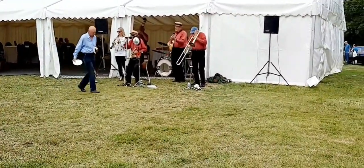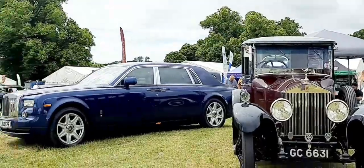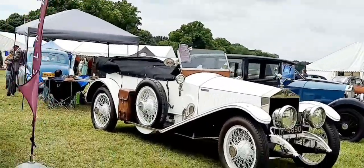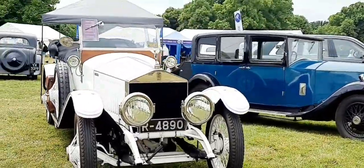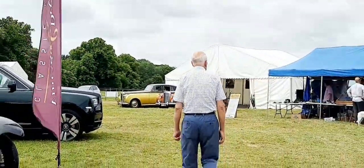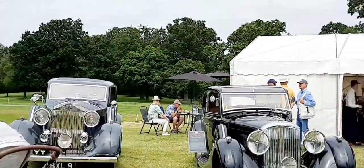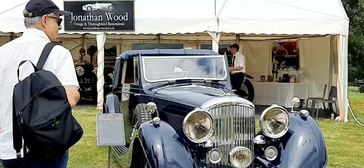The company vintage and prestige cars showcase some of their classic Rolls-Royce models. Here they are: a 1920 Rolls-Royce Phantom 1, 1933 Rolls-Royce Hooper, a 1925 Phantom 1. Another company is Jonathan Wood Restorations. They also graced the event with their 1935 RR 2-door airline coupe, a 1938 Bentley High Vision coupe, a 1952 Bentley R-Type, and the 1937 Bentley Sedanka coupe.